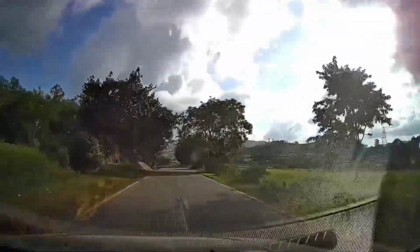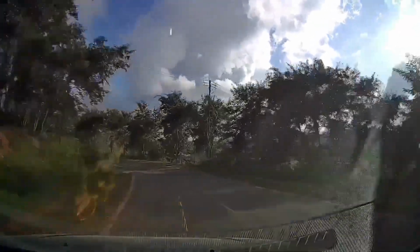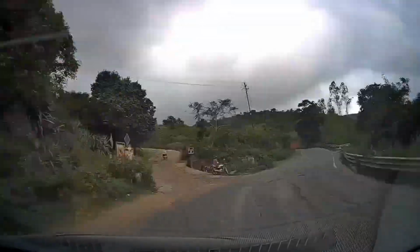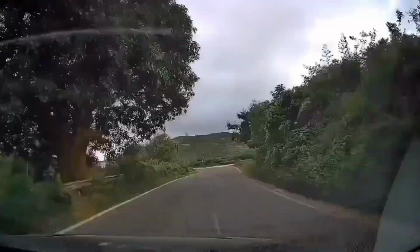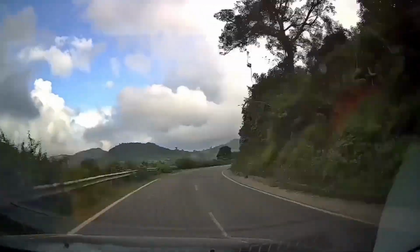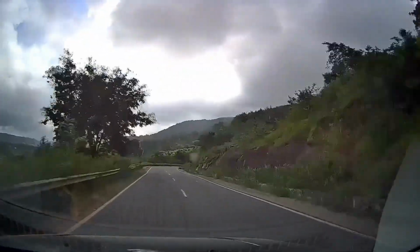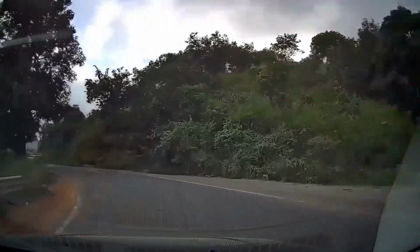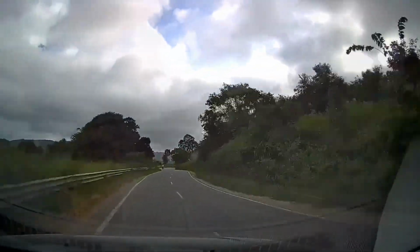We are now gradually gaining altitude to cross the Sunki Ghati, after which we will enter Andhra Pradesh. As we reached the top of the Ghat section, the weather changed drastically and it started to drizzle. It became cloudy. The weather is a perfect match for the kind of road we are traveling on right now.